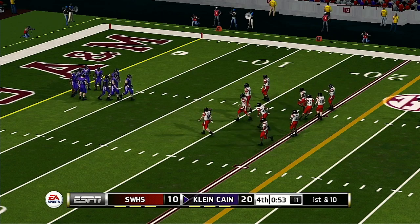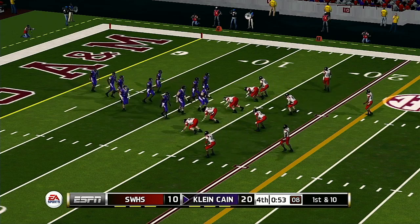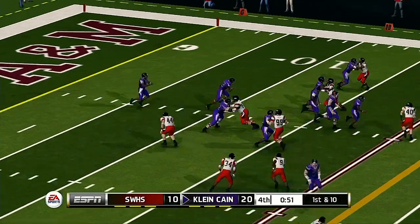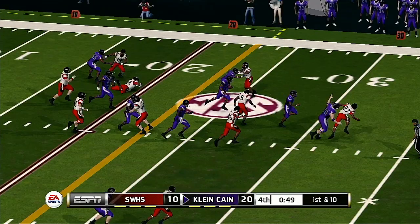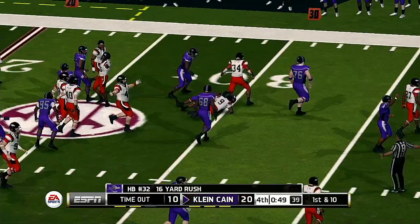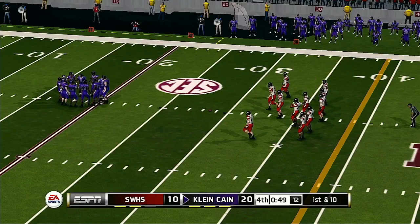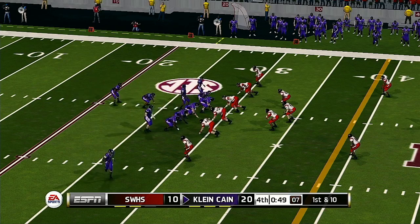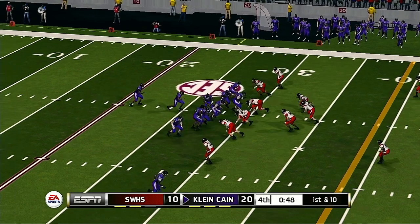Both teams are well aware that a score on this drive is going to create an almost insurmountable lead. This defense has really got to step it up and make a stop. Gains his way to the 29-yard line. There's nothing more effective that a team can do offensively than to pound the ball right at the defense, trying to wear them down.